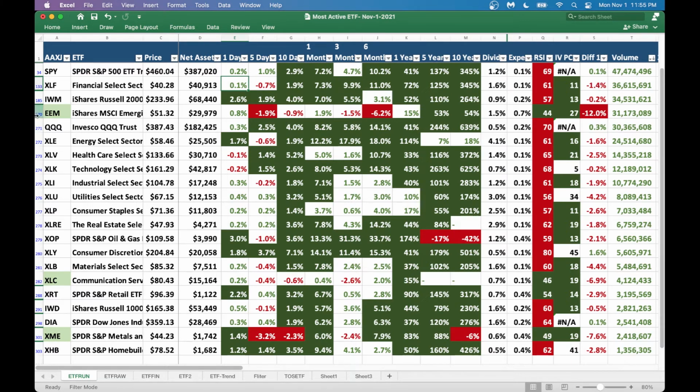I would look at EEM here, emerging market. As you look here, there is a lower RSI. You could look at this and buy selectively. And as you scan through here, we got XLC here. This is where we got Facebook and Twitter and Snapchat, these types of stocks here. You could buy some of those names here, given RSI is still low.